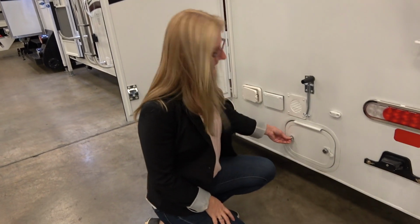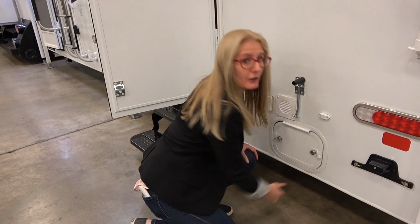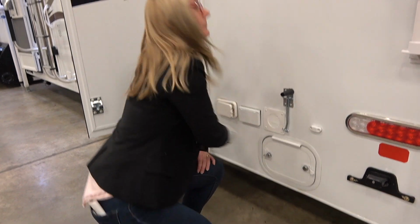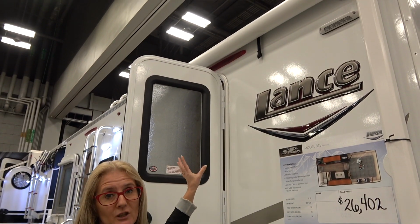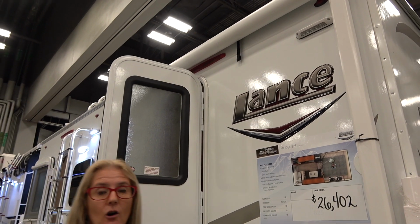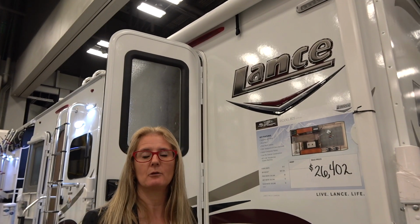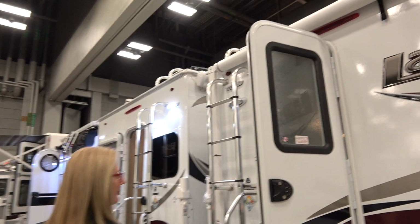Looking down here, I can't open it, they've got it locked, but under here is where your utility valves are, and this is where you hook your hose up to do the dumping of your tanks. Electric here. We've got LED lighting back here, which is very nice to have. And you've also got an electric awning off the back of the camper. How cool is that? You don't have to step out into the rain. So let's go around the camper and see what else we can find.